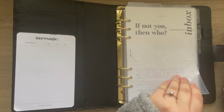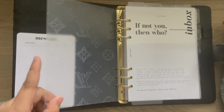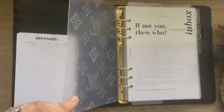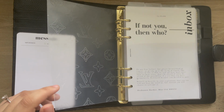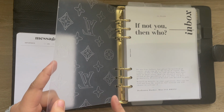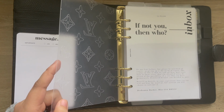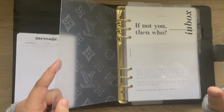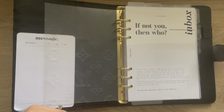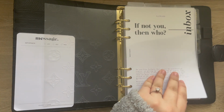So we have this Louis Vuitton etched dashboard from SALTYTWENTYTWO on Instagram and Etsy. I'll have a link for her Etsy shop below. However, I don't think she sells these anymore. I think they're discontinued. I get a lot of questions about that. But I would still follow her and check it out. She makes everything by hand, so things are generally in limited quantities. So we have that, and then we have the inbox.